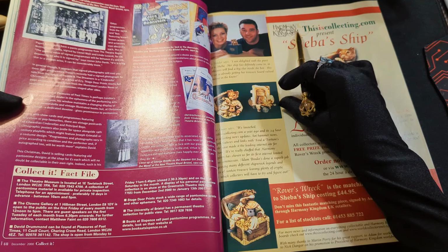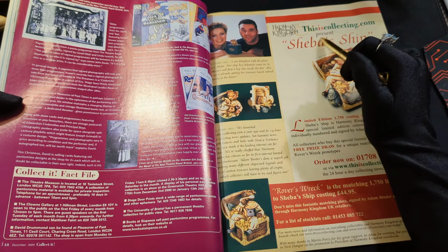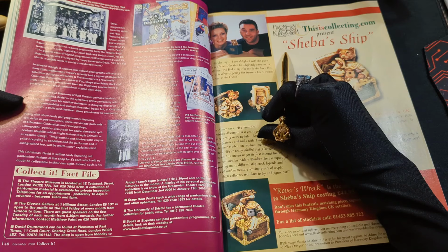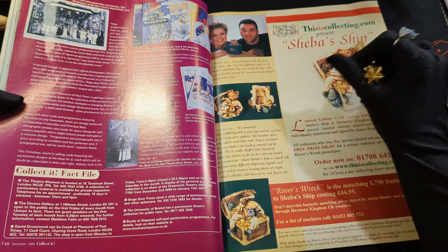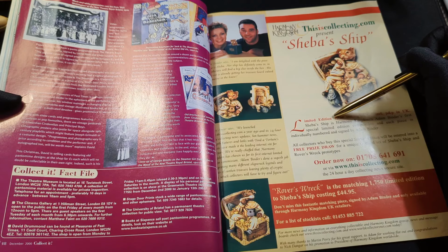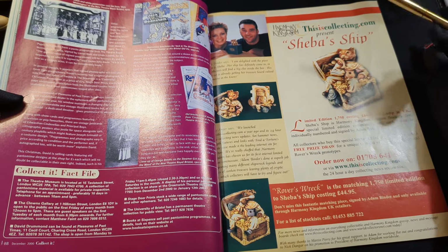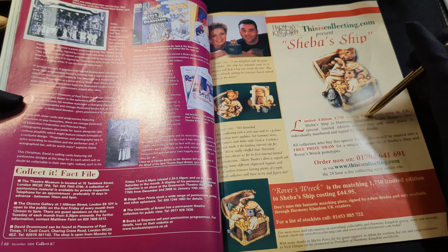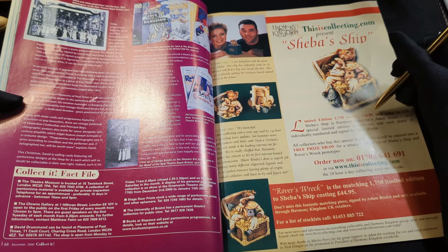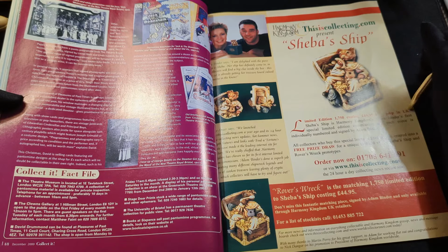Harmony Kingdom, this is Collecting.com present. Sheba's Ship, limited edition of 1750, costing $44.95, including postage and packaging in the UK.